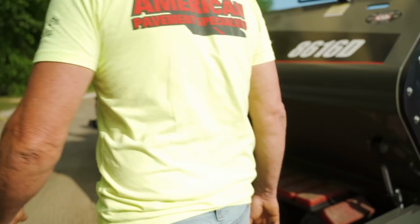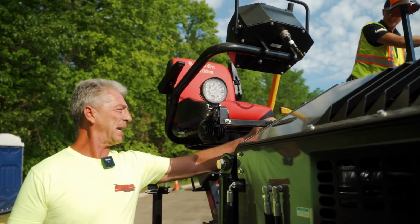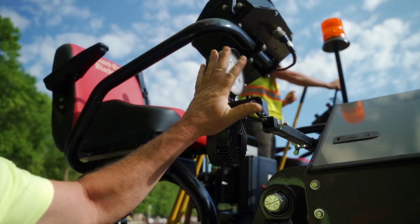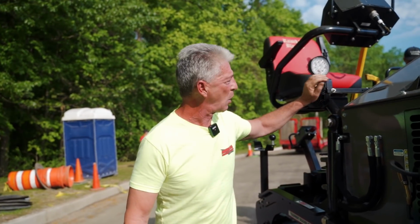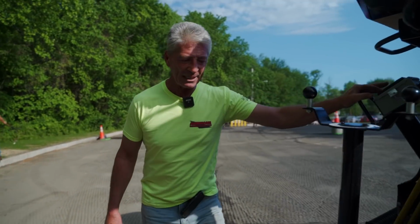Now come take a look. We have our lighting system here. These not only go in and out, up and down, you can also take this off. If you have a problem with your machine, this has about a 3-foot cord. You can actually use it for a light to work on your machine underneath if you get caught on the job. We also have our extensions.